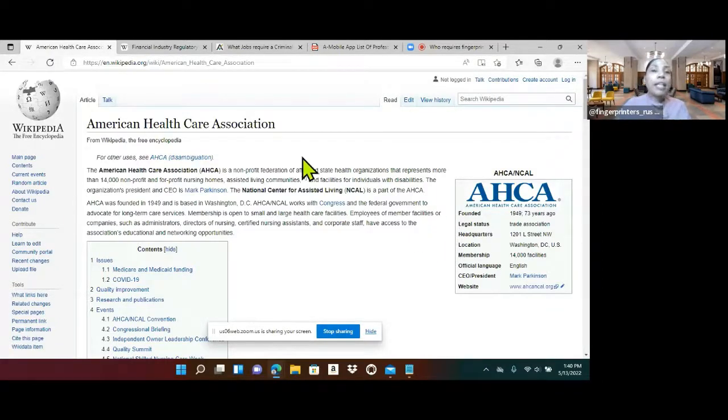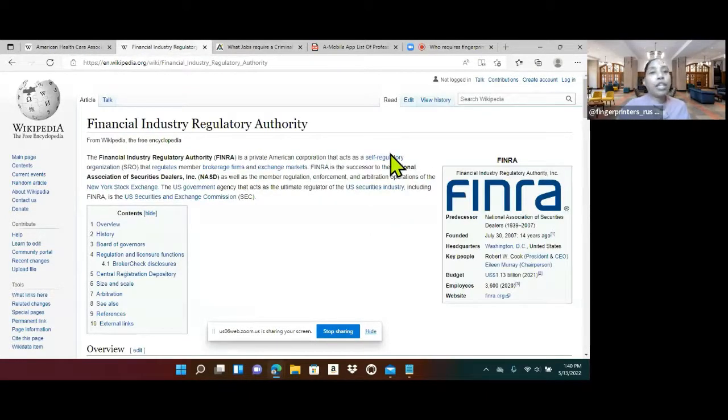Then you have FINRA. Okay, guys, FINRA is the Financial Industry Regulatory Authority. They are a private American corporation that acts as a self-regulatory organization, SRO, that regulates member brokerage firms and exchange markets like the stock market exchange. Anyone that's dealing with banking or the financial industry, that's who FINRA handles. So you also can fingerprint people in that industry as well.